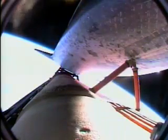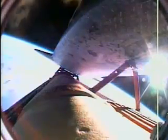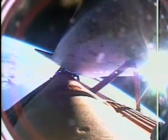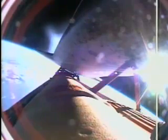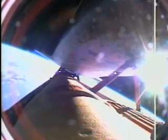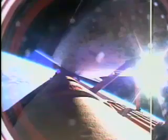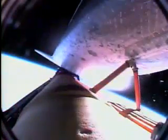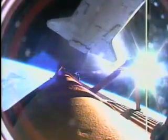Endeavour currently traveling at 15,000 miles an hour. 20 seconds of powered flight remaining, standing by for main engine cutoff, which will be followed a few seconds later by the separation of the external fuel tank. Booster officer confirms main engine cutoff. Standing by for external tank separation. External tank separation confirmed. Endeavour now in its preliminary orbit.